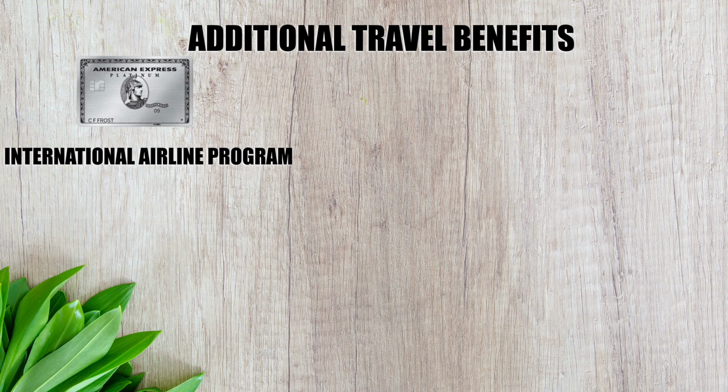The next category is additional travel benefits. Amex Platinum has an international airline program which provides discounts on first, business, and premium economy tickets. This airline program works with specific airlines like Delta, Air France, Emirates, Cathay Pacific, and many others.